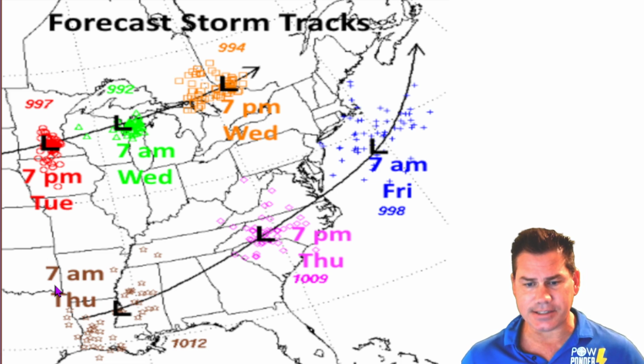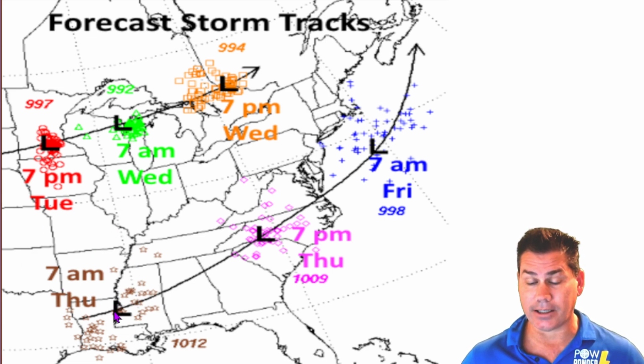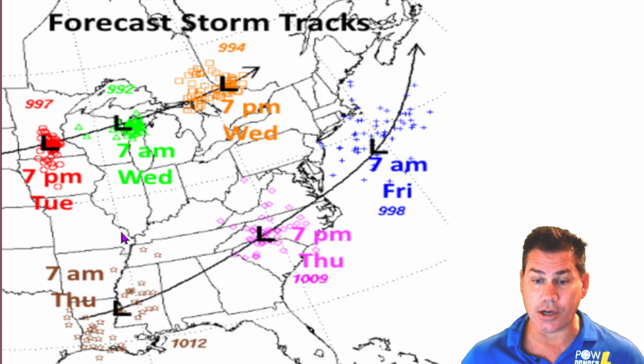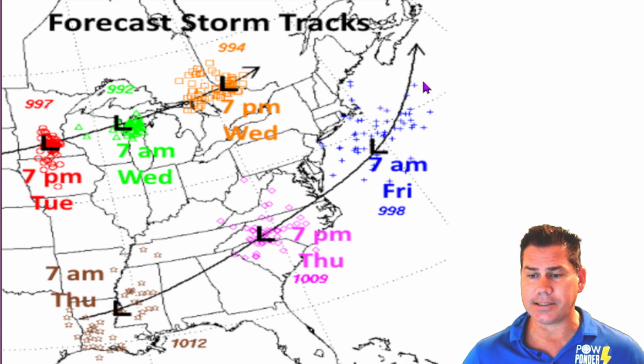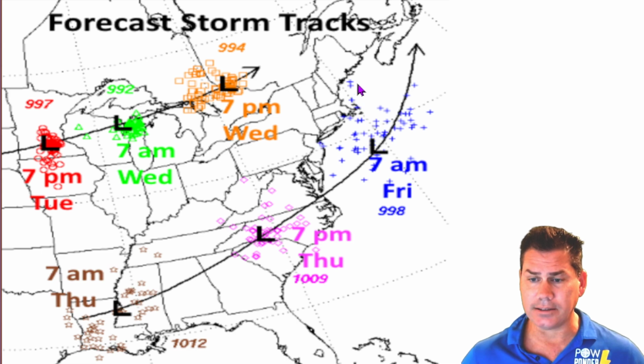But we have a second system that's going to be developing as well. That's going to be our second snowstorm that we're going to be talking about. That's going to be developing with some rain down here in portions of Louisiana. And this is going to be transferring to some ice here, but snow to the north. So we'll be tracking this, but this low pressure should be off the coast of New England here by the time we get into Saturday.